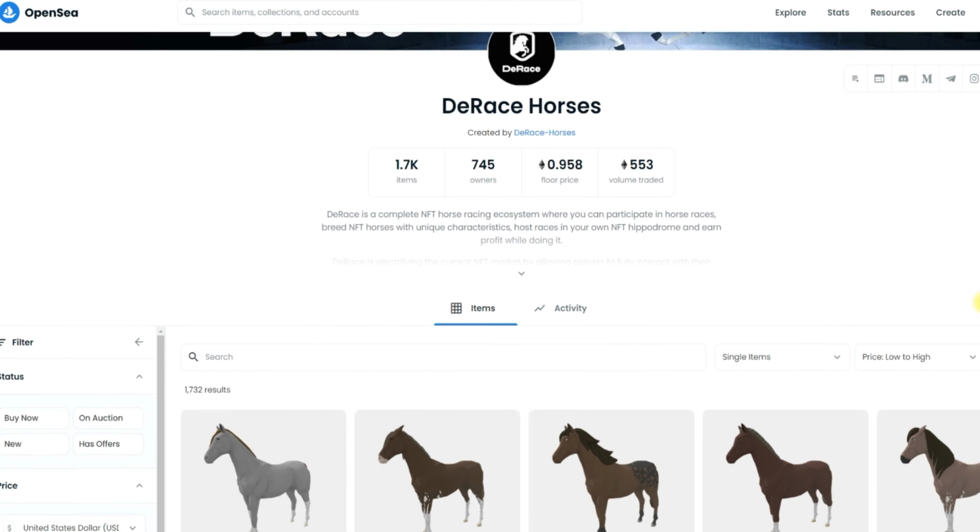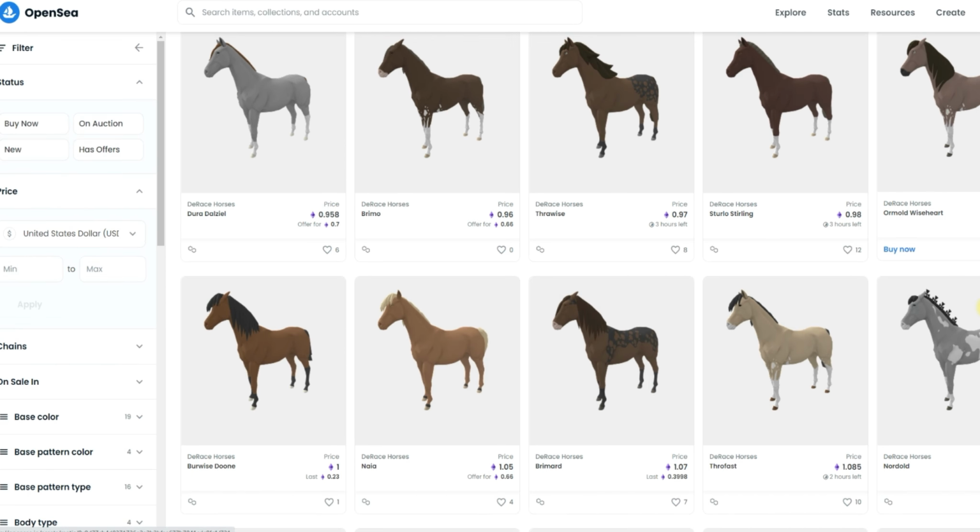OpenSea, and we can see here that they have been going up in price, so that shows that it is fairly popular and it's got potential. Like, it's hitting a market, it's hitting a niche, and it does have potential. I'm going to talk about that a little bit more in a second.